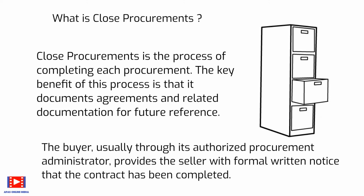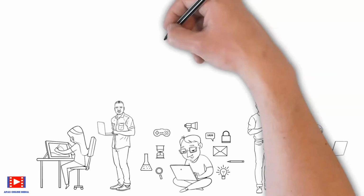However, based upon those contract terms and conditions, the buyer may have to compensate the seller for the seller's preparations and for any completed and accepted work related to the terminated part of the contract. The buyer, usually through its authorized procurement administrator, provides the seller with formal written notice that the contract has been terminated.